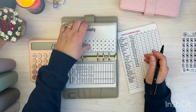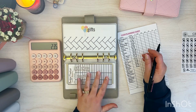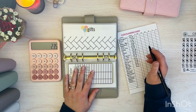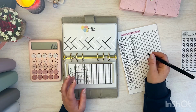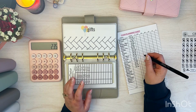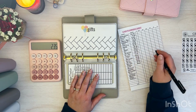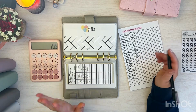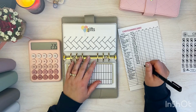Full transparency, I still have to pay my credit card back for some stuff that I purchased back in November, so that's why I am trying like heck to get this Beauty envelope up. And that, I think, is the last purchase that I have made on my credit card, so I hope. I have to double check that. I do groceries on my credit card because I get points for it, and then I just immediately pay it off. But yeah, so Beauty got $50.